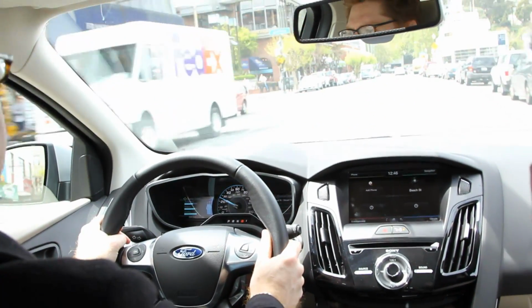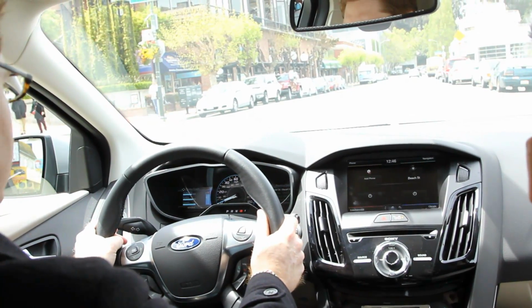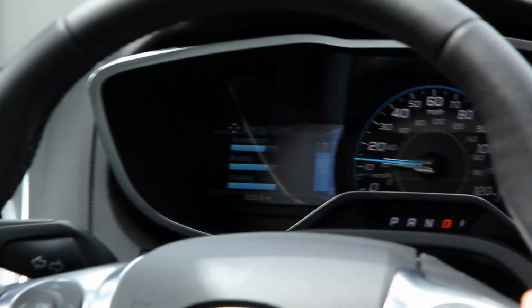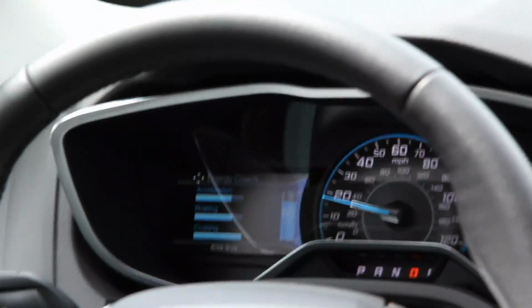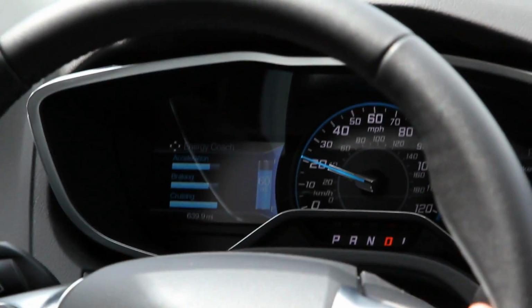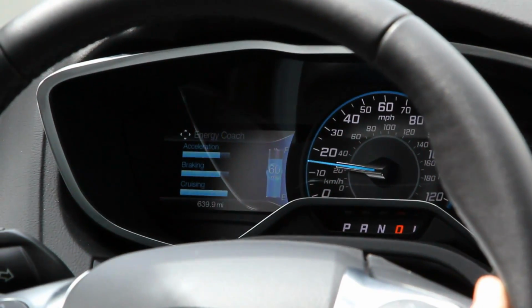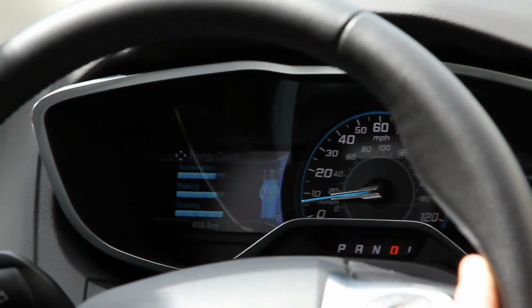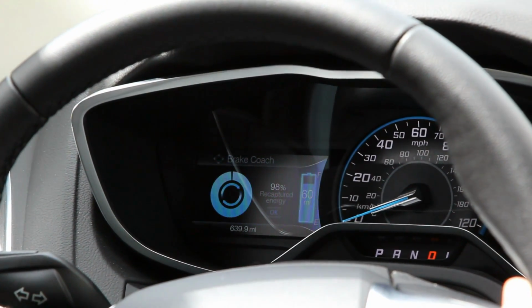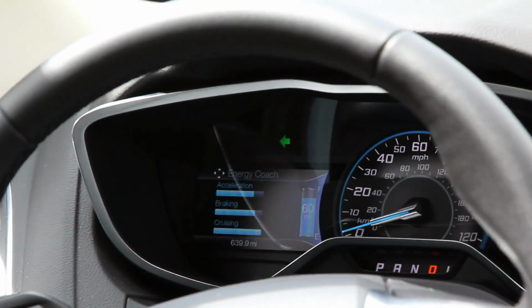So here we're going to take a look at the Ford Focus Electric's regenerative braking feature. Ford actually has a built-in reward system here in the upper left-hand corner of the navigation panel. It's called Energy Coach. If you take a look at that, it'll give you up-to-date stats about your braking, acceleration, and cruising habits here, adding a little bit to that meter and giving you a score to see how much energy you've recaptured at each stop. As you can see there, Brian managed 98%. It's not bad.